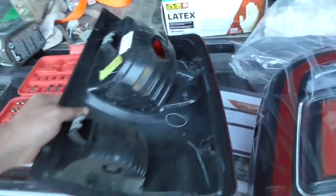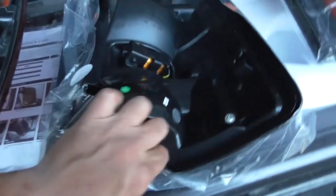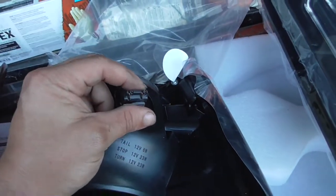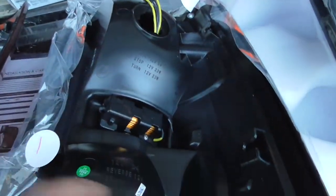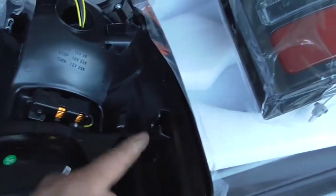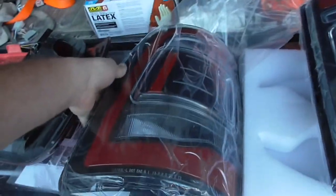I'm going to use two hands on that. I don't want to mess it up or break it in my hand. So these just have your reverse bulb here, your brake, turn, and running light here. There's your little resistor. And then you have your little push tabs here. And then that's where the T25s go in. Once you put your bulbs in and turn them, just put your light in. So I'm going to be back after I do that.